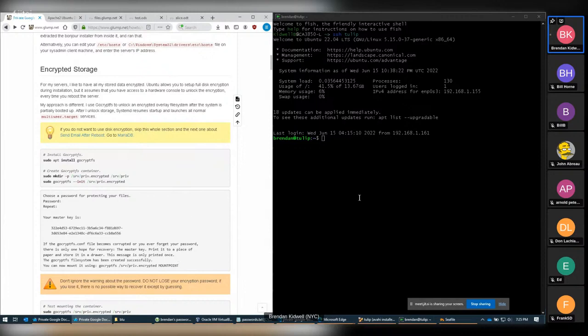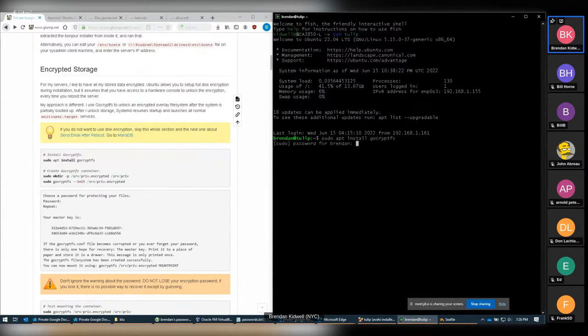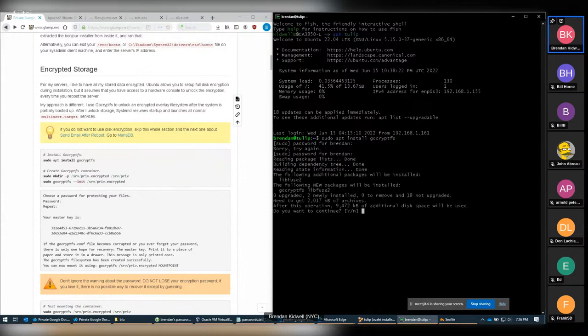And so let's see. I'm going to install GoCryptFs. None of these steps will take too long.